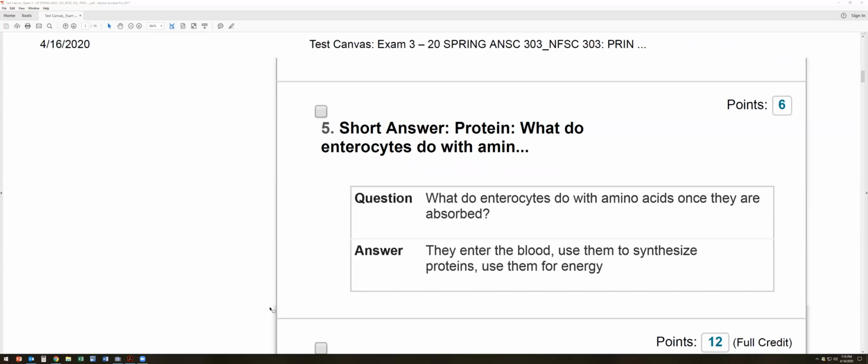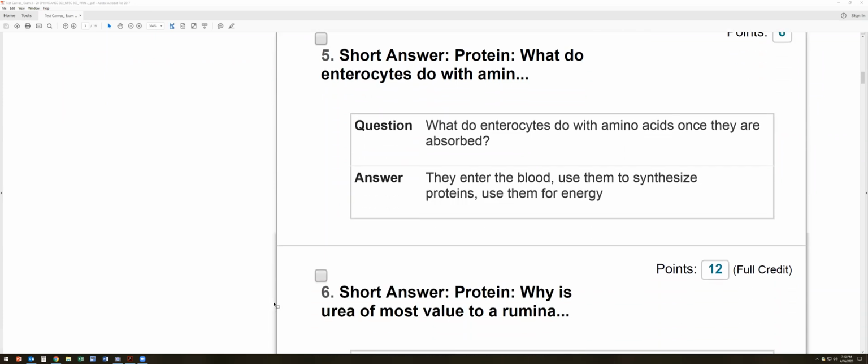Almost everybody said they can put them in the blood. If you said that, you got 2 points. If you said they could synthesize proteins with them, if the enterocytes synthesize proteins, not the body, but the enterocytes synthesize protein, you got 2 points. And then if the enterocytes use them for energy, you get 2 points.